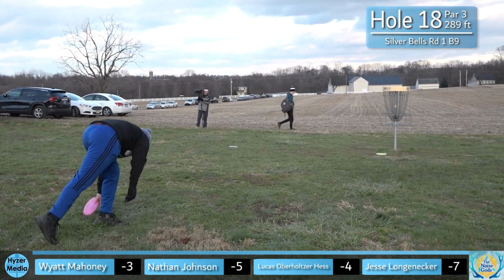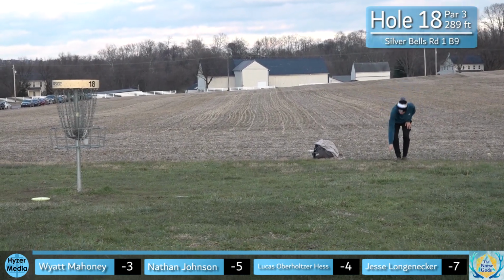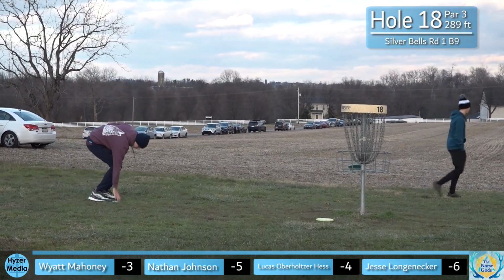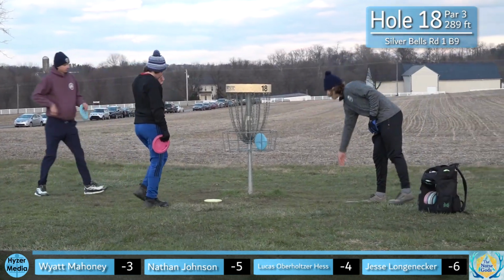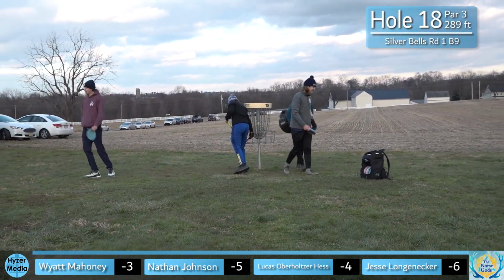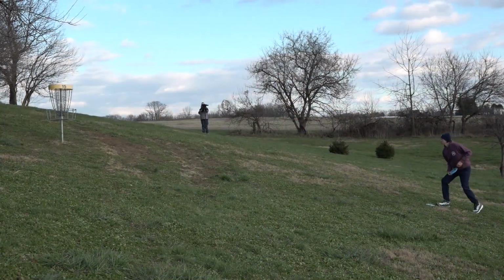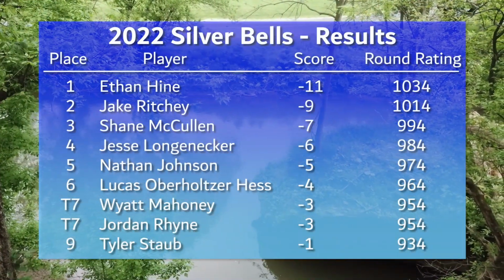The one Wyatt had a chance at the bird, just comes up a little low. So a nice putt for Jesse there to keep it to a bogey, but yeah, our card definitely is limping into the finish line here. Yeah, so we saw some great golf. There was some ups and downs, but some tough scores here for folks that they probably aren't used to on the silver layout. We were definitely hoping for some more birds from our group, but either way, it was a fun day, and I'm sure we're all happy to go home and warm up.